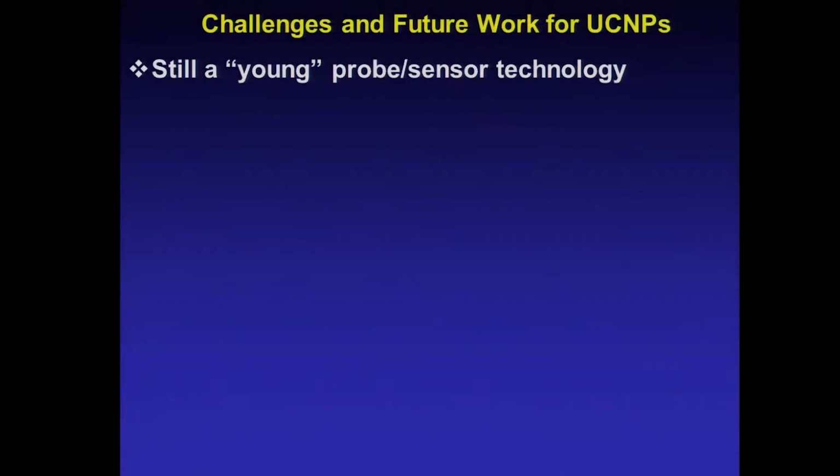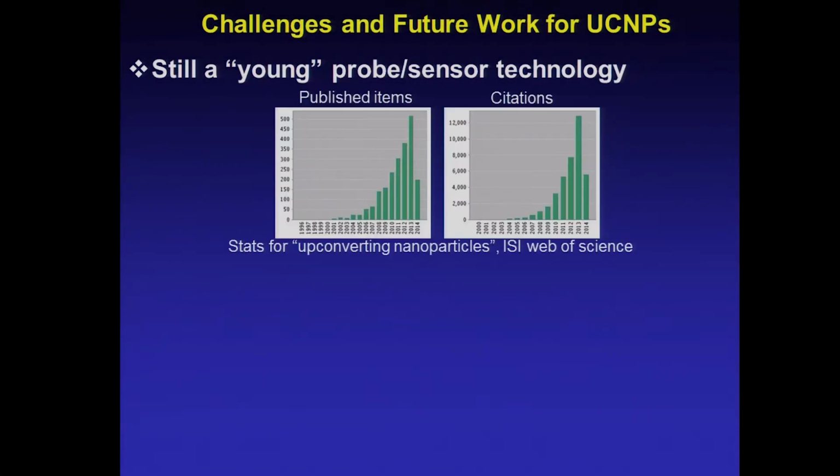So, okay, just looking forward to the future. Things to point out: this is really still sort of a young technology as far as probes and sensors go. However, the community's catching on. Here are just some stats from Web of Science. This is showing you the number of publications about upconverting nanoparticles that have been happening in the last few years. It's clearly ramping up.